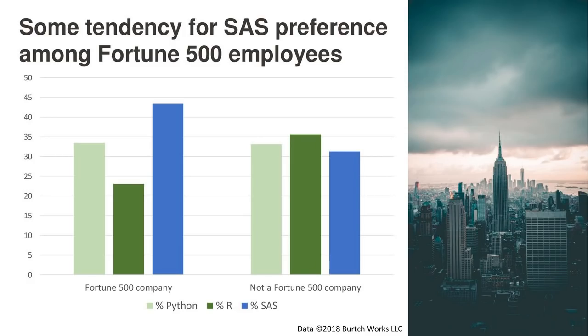When we do that, we again see a preference for SAS amongst people working for these Fortune 500 companies, larger companies, and those who are working for non-Fortune 500 companies have a bit more of an even distribution. Remember, the overall population was split roughly one-third, one-third, one-third. Why this tendency may be so? Well, it could reflect the fact that SAS tends to sell its proprietary software more to governments and larger companies, and smaller companies may be more attuned to using some of the open source freeware solutions such as Python and R.